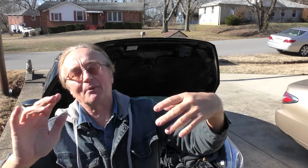If anybody out there knows, please email me, scottykilmer@gmail.com, and tell me, hey, here's what happens to these cars. If you work for Ford or you work for a place that buys them, tell me, because I'd love to know what happened to the ones they did actually buy back. I mean, did they just put them on their lots and sell them to other people? I don't know. I'd love to know.